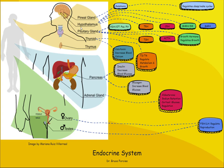The hypothalamus is also really important with regard to the endocrine system because it secretes a number of hormones that control the secretions of hormones from the anterior pituitary gland. These include TRH or thyrotropin releasing hormone, CRH or corticotropin releasing hormone, GHRH, which is growth hormone releasing hormone, and somatostatin and gonadotropin releasing hormone. So let's take a look at some of these. Let's start with thyrotropin releasing hormone.